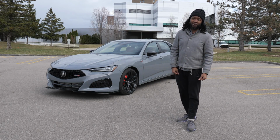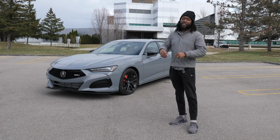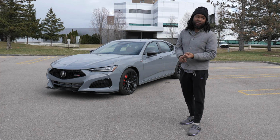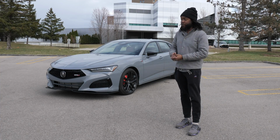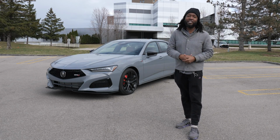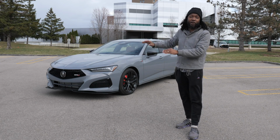In today's video, I'm here with the 2024 Acura TLX Type S. If you've been with the channel for a minute, you know that I have the Integra Type S. I did a couple comparison videos, driving impressions, just the basic differences, and now I'm about to do a full review of the TLX Type S by itself. I'm going to try as hard as I can not to include the Integra Type S because it's kind of hard not to compare them, but that's the focus of this video, all TLX.